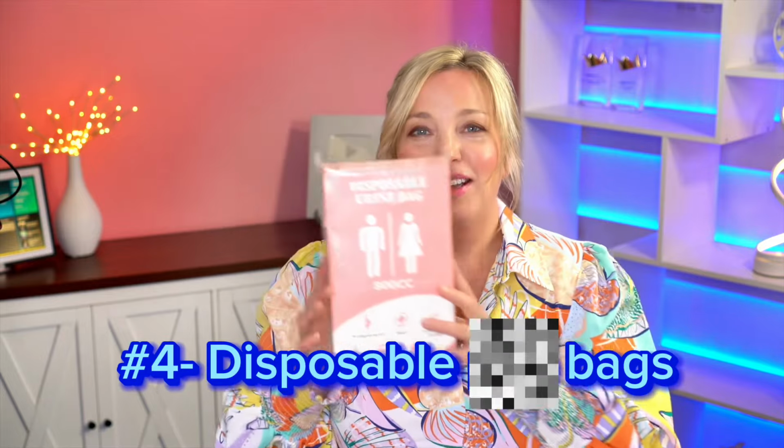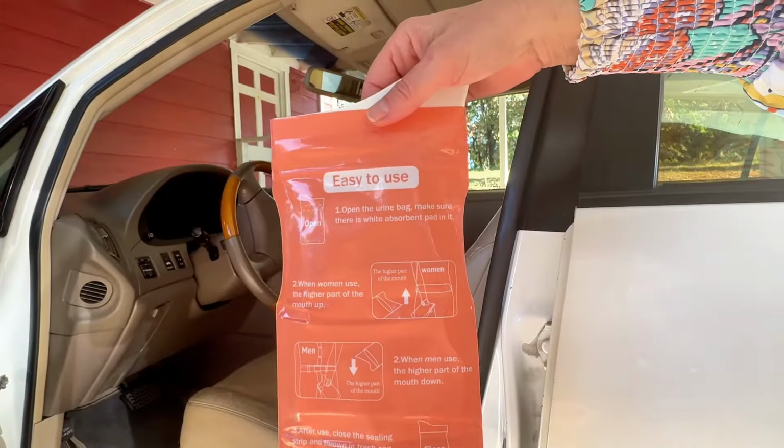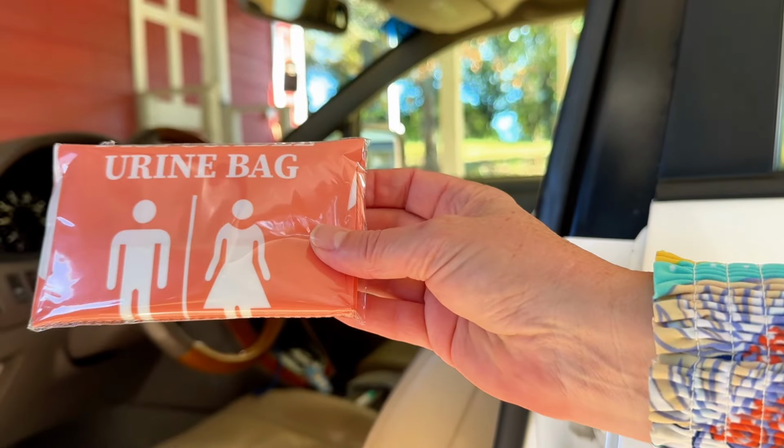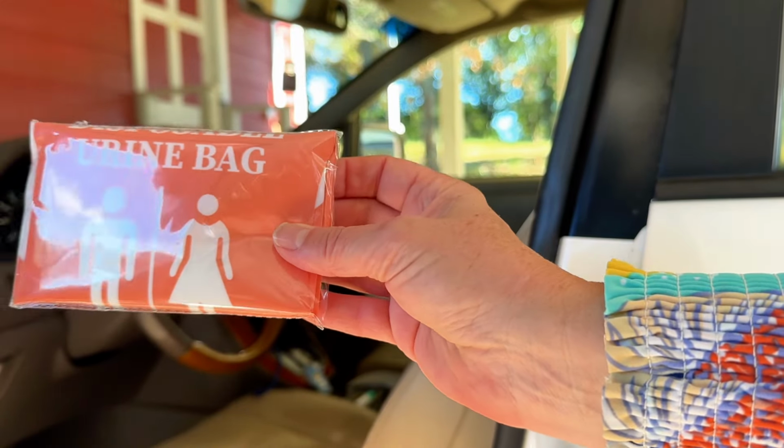Okay, here's the controversial item, number 4. Mr. Cruise Tips TV bought disposable urine bags. Yes, he actually bought a multiple pack of, I think there's like 24 of them in here, pee bags for travel. They hold up to 800 milliliters. So these are great if you get into an emergency situation and you need a portable urinal. The funny thing is, you guys, they work for men and women.